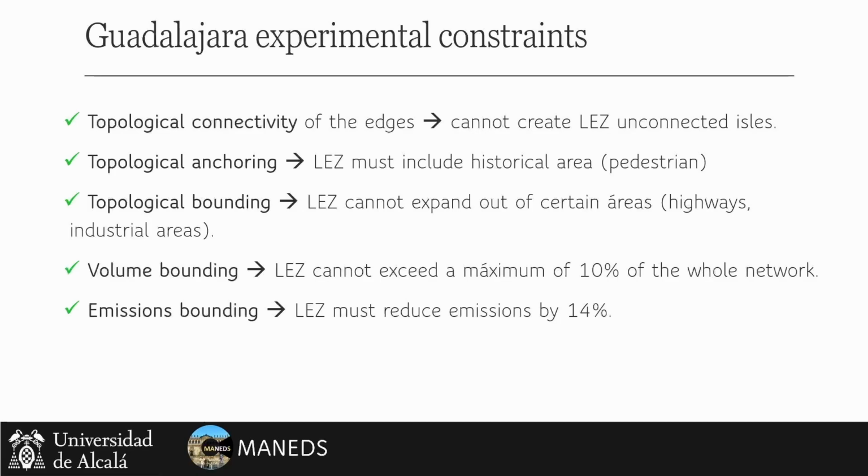So this is a hard constraint. So the historical area as well. There is also topological bounding, as geofencing for where the LEZs should be inside. The volume bounding for the coverage of the whole area, and this is also a political constraint. And the emissions bounding, that is the target.